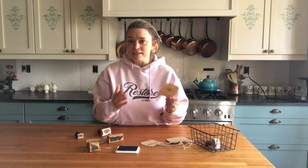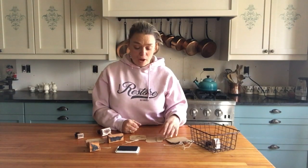It's been amazing, and we've sold out some items already, so we've got another order in and we've got more stock on the way. But this morning I've been just making up our little tags, and this week we've been doing a lot of prep for the Christmas market and getting things ready. I've been working on my little miniature doll's house, so let me show you what we've been up to.